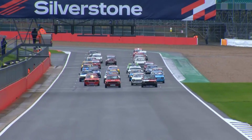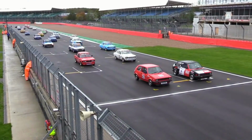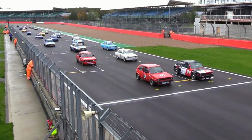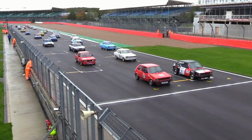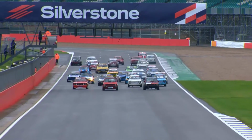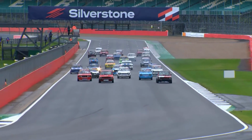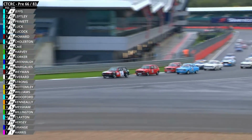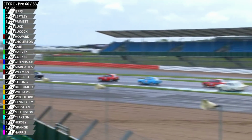Okay, so are we going to go racing this time, or will we see an additional green flag lap? I think we're going to get underway this time. Okay, here we go then. Down towards Abbey Corner for the first time. Mike Luck gets away well. The two Golfs will lead the way though into the first corner. It is Simon Jeffs from pole position. A cautious start then, off the grid. We're away with our first race.